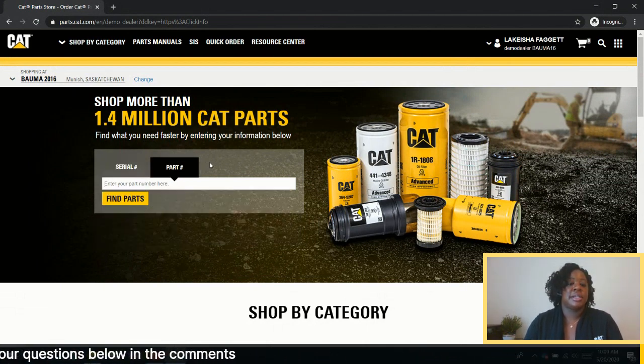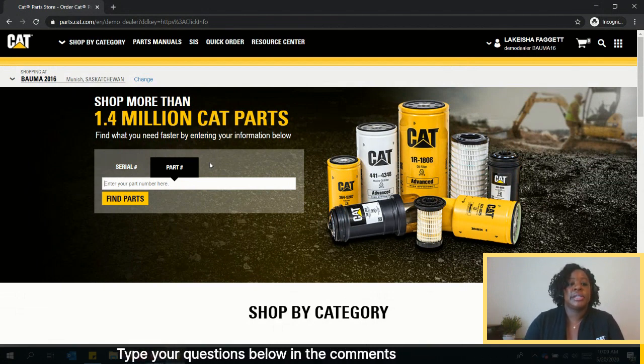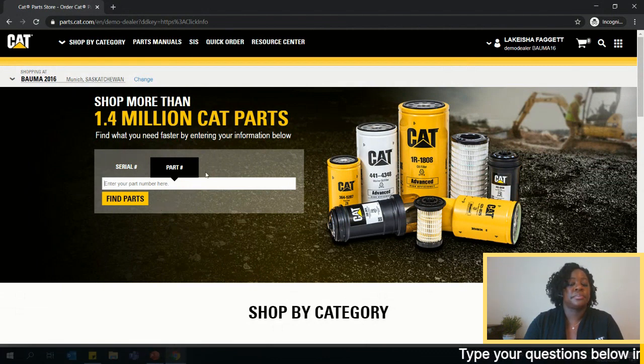The second option that's here in the middle is by searching by part number. So again, this is another way that if you have your part number readily available, you can easily type that into the field, find parts, and proceed from there. We'll come back to this option here shortly.